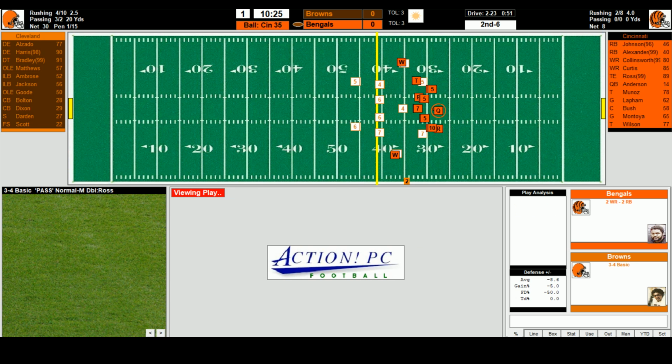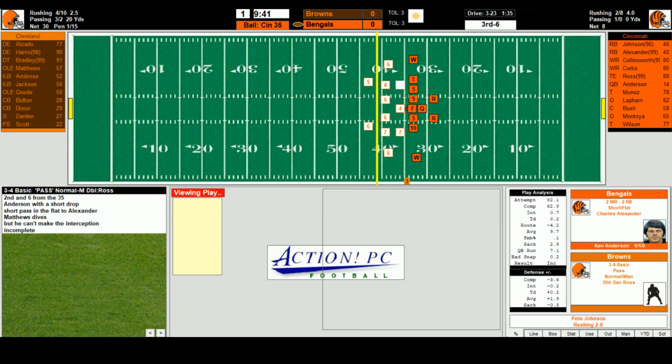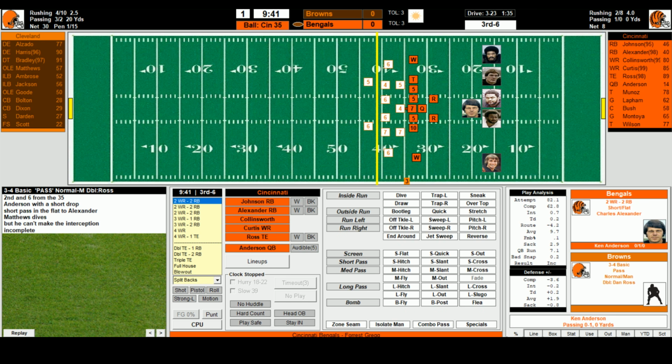Flat to Alexander, near side. Anderson throws, incomplete. Matthews trying to pick it off, and he'll be short. So 3rd and 6 for the Bengals on their own 35.